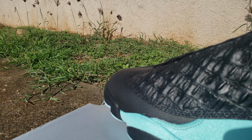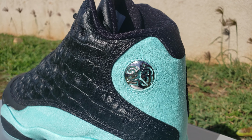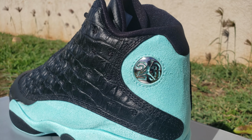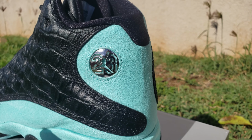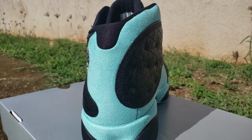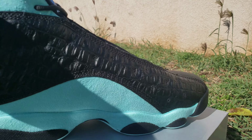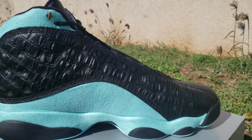Correct me if I'm wrong, but this kind of looks like Tiffany blue if you ask me. You got a little bit of, what's the name of it right there, as you can see. But not too bad. 23 instead of the eye. And that's what the eye is. Don't have a hologram, but it's got like a plate, which is dope, with the 23 in it. Come around the back. Very, very dope shoe in my opinion. No whiskers and all of that stuff on this shoe.